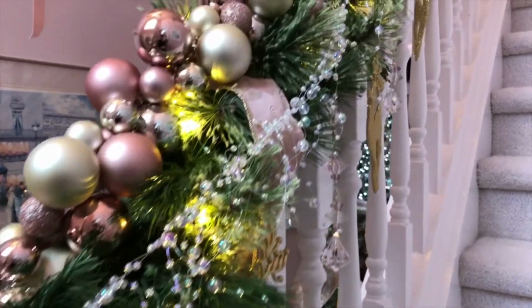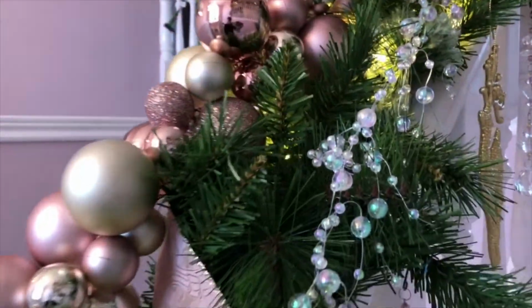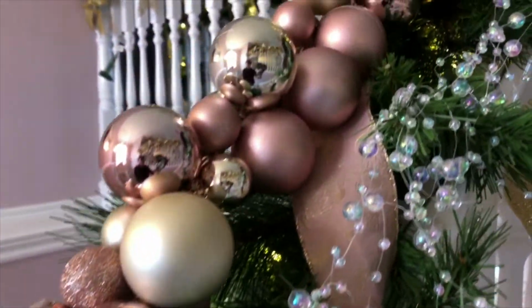And you'll see I have crystally, little icy garland, and some reindeer, and some really, really pretty pink and glassy baubles on this side of the garland.